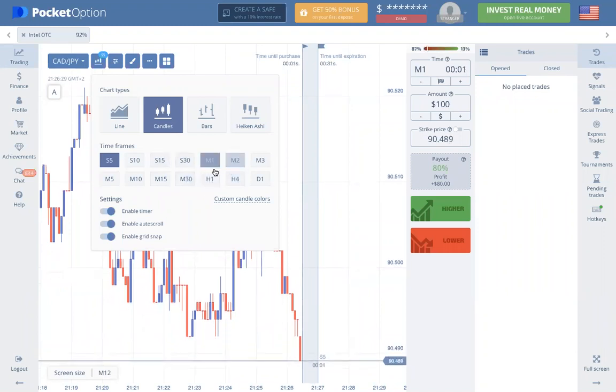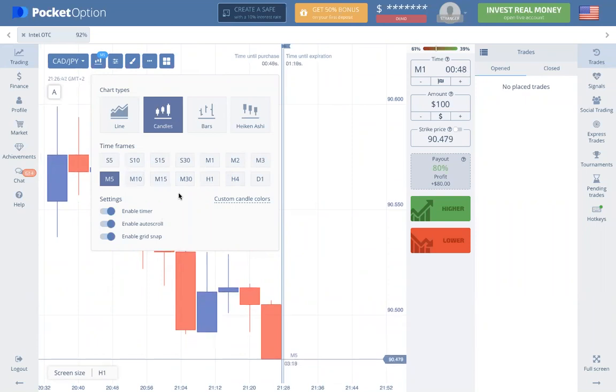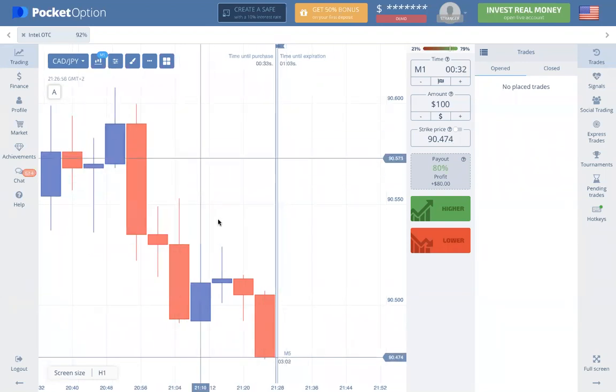So I'm going to just go back over to M5, right? Because M5 is just a standard for me when I'm trading HFX, because that's about enough time for me to analyze what I need to analyze before I get into the trade. So for now, we're going to keep it on candles. I'm going to keep my colors at red and blue. And I'm also going to keep the frequency at which my candles are forming at M5, because that's the same exact thing I would do on my Liberty scanner, right? And I want everything to be as closely mirrored as possible.